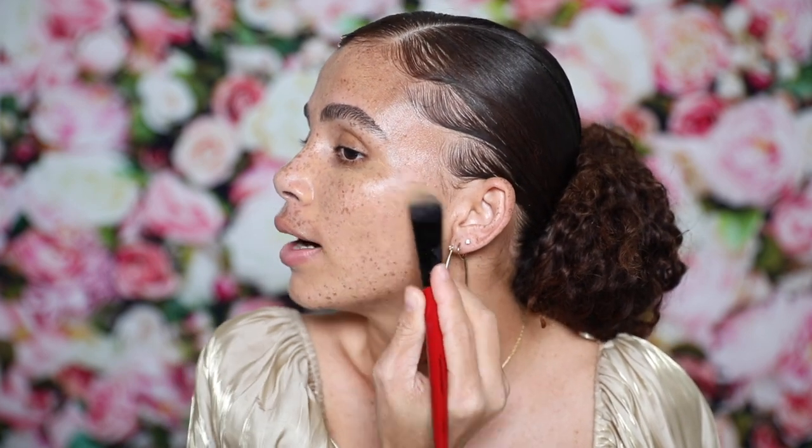So in the areas that I do have little spots like here, instead of brushing like I would do around my nose, I just pat the product into it and then watch. It literally just disappears. So that's my little tip.